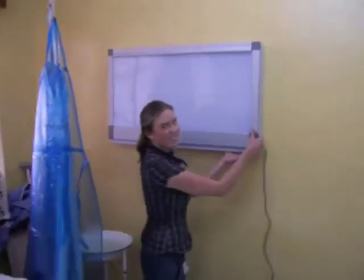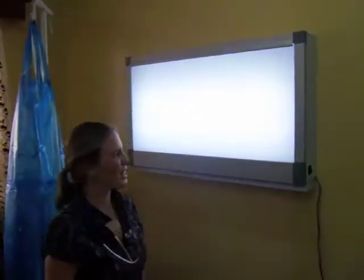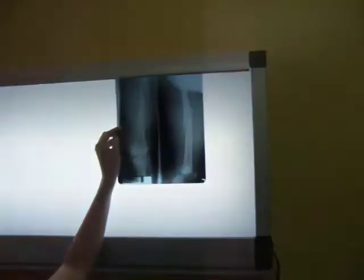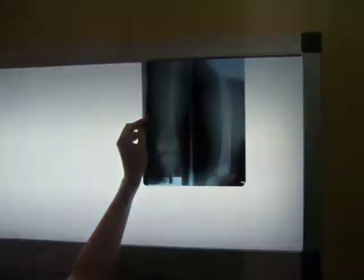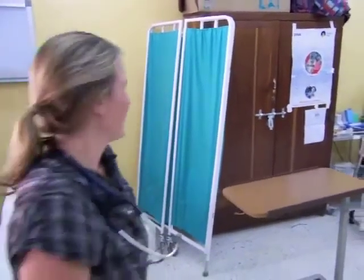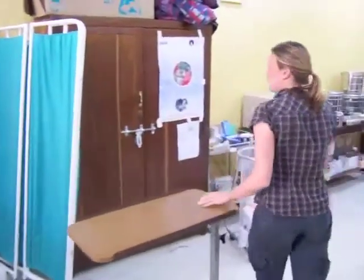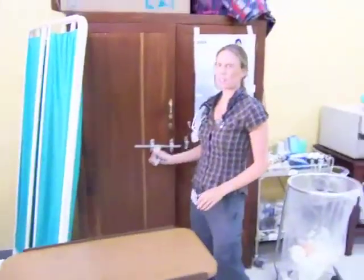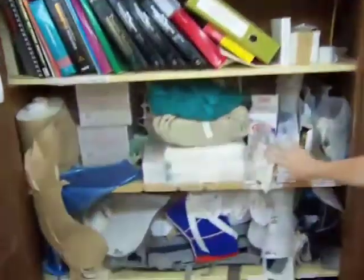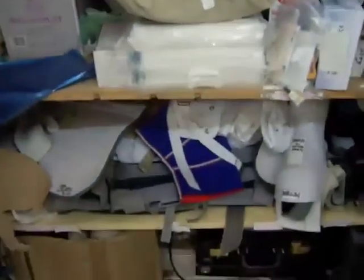Here we have our very exciting new view box that we just had placed this week so that we can look at x-rays, so that we may see them very well, so we can take care of our patients better than we would have been able to before. So thank you for your help with this. Here we have a ward screen that is for privacy so that we may separate some of our patients. In this cabinet we have lots of supplies, books for our reference. We have all of our trauma supplies here and our orthopedic supplies on the bottom.